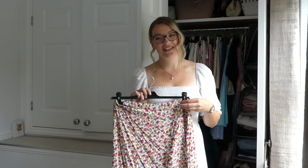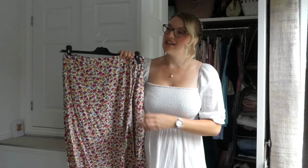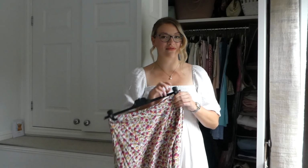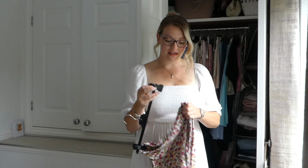And then I wore it one time and there was a photo of me taken in this skirt and I just hated how I looked. I just really didn't like the way that it fit. And it's quite bright for me as well, which I think maybe is why I didn't really like it and it didn't really feel like it suited me very well. So I will be getting rid of this one.